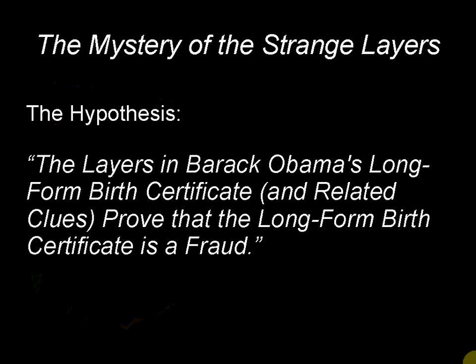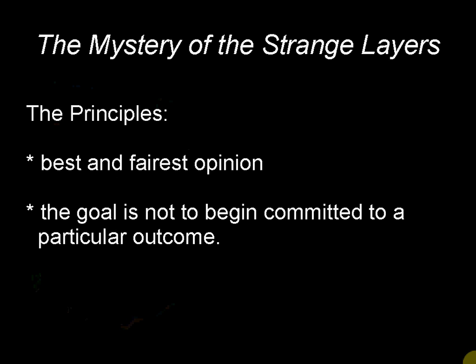By the way, some of the best-known players in this particular debate have reputations for being definitely biased, either for or against Mr. Obama's eligibility. I'm not going to claim to be completely unbiased for the simple reason that I don't really think there is such a thing. All of us bring our own personal biases and prejudices into any controversial issue. I will say, though, that I am committing to give the best and fairest opinion that I can, and, very importantly, my goal is to not start out committed to any particular outcome.